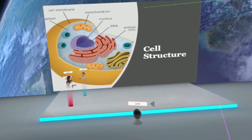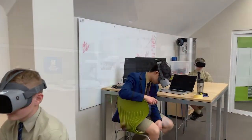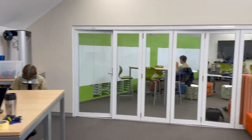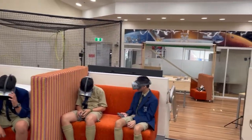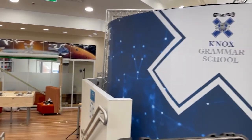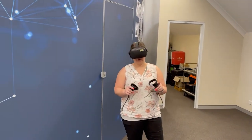Although the Knoxvirtual Academy is a virtual space, the environment is accessible via VR headsets, tablets, SmartStones, and laptops. This means students don't have to be immersed within the VR environment via a headset, although the experience works better when they are. The environment can be accessed and explored using various devices.